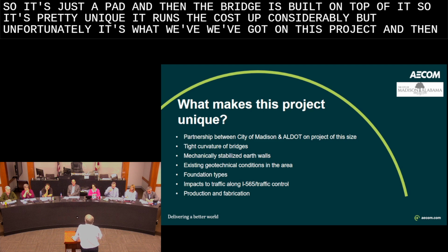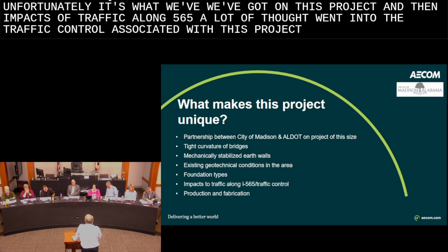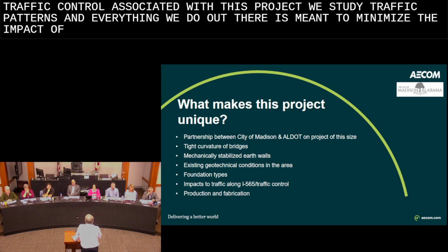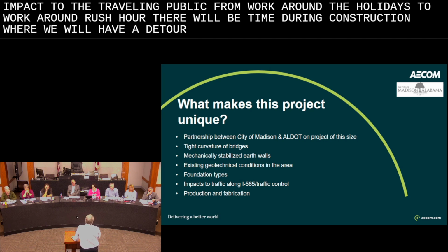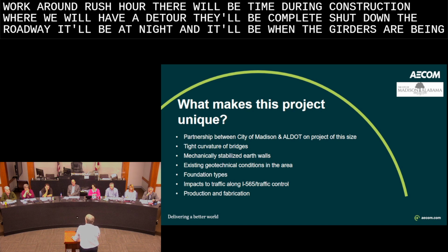And then impacts of traffic along 565. A lot of thought went into the traffic control associated with this project. We studied traffic patterns, and everything we do out there is meant to minimize the impact to the traveling public, from work around the holidays to work around rush hour. There'll be times during construction where we will have a detour, a complete shutdown of the roadway. It'll be at night, and it'll be when the girders are being cast across the interstate.